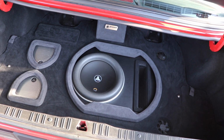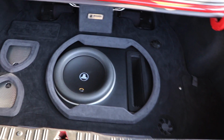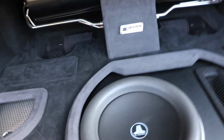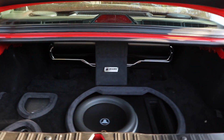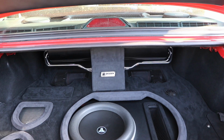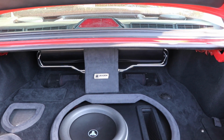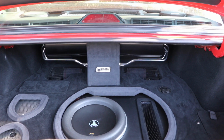Okay, for the trunk, I'm gonna try my best to record this in the sun and just try to get the right angle. So let's see what we can do. Back there, up here, that's the 5-gallon tank by Accuair. It's got the Bowden symbol right there. So this tank actually has the valves inside of it. There is another one that has a compressor in it. This one's not that one.